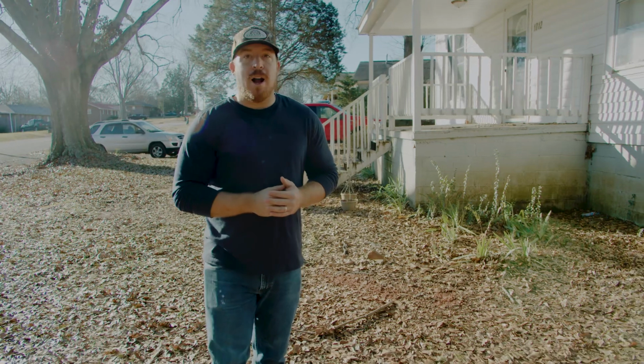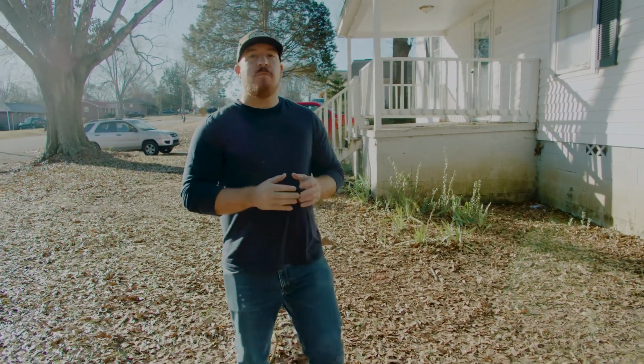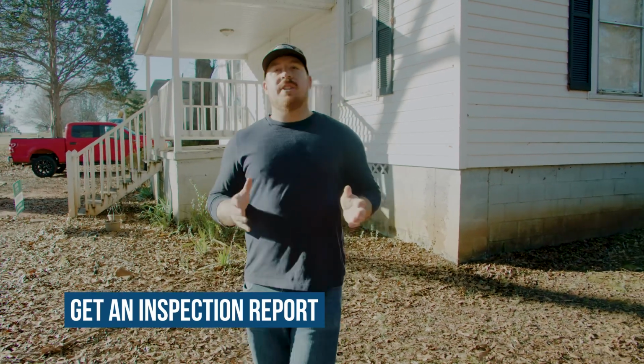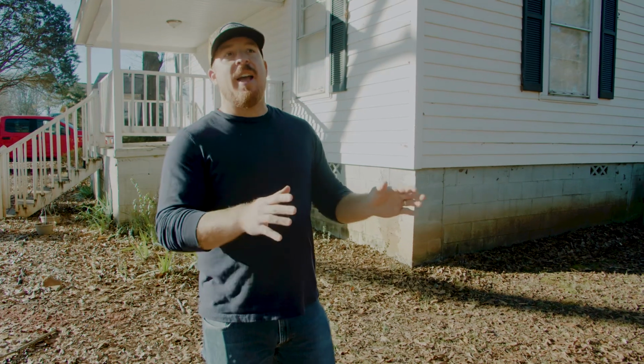When you're doing rental properties, you want to make it in good living condition, but you just may not do all the nice finishes like you would with a fix and flip. We start by getting an inspection report. Every time, no matter what property I buy, I'm always getting an inspection report by a third-party inspection company. That way it's unbiased and I know exactly what needs to be fixed.